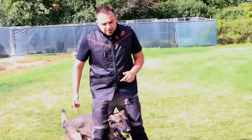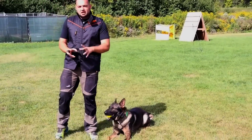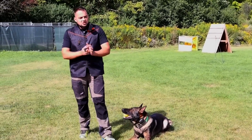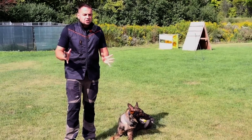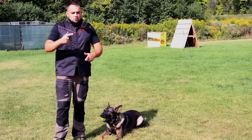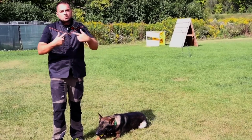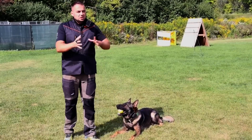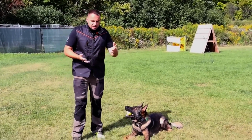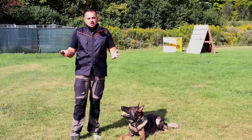So let's talk first about marking. I like to use marking a lot in the teaching process. So if my dog doesn't really know how to do something and I'm teaching him something brand new, a brand new concept, I like to use voice markers to incrementally help him work his way into the desirable behaviors. That's really useful in the learning process. It helps the dog learn new concepts. And of course, I'll also use it with the dog who's already experienced.